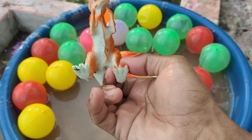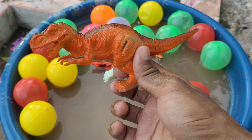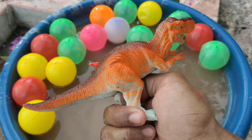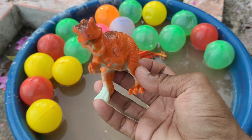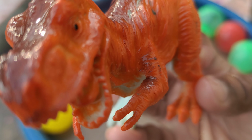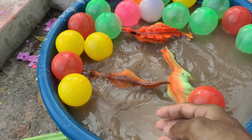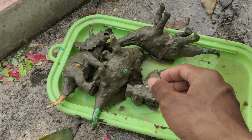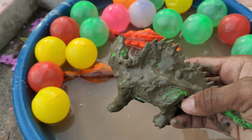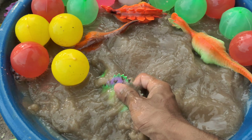Red color rhinosaur. Wow. Very very nice. This is red color rhinosaur. Wow. Look at this. Next. Oh no! Wow. Who is this? Toy is cleaning now.